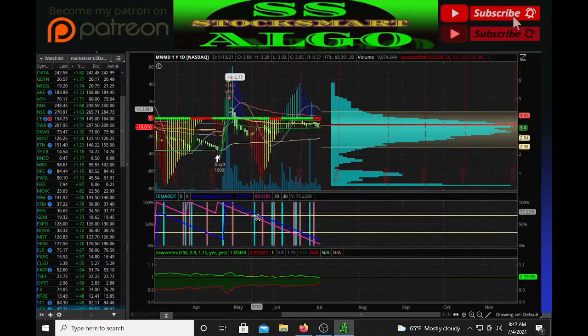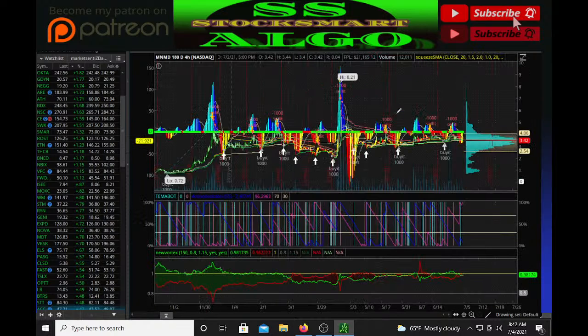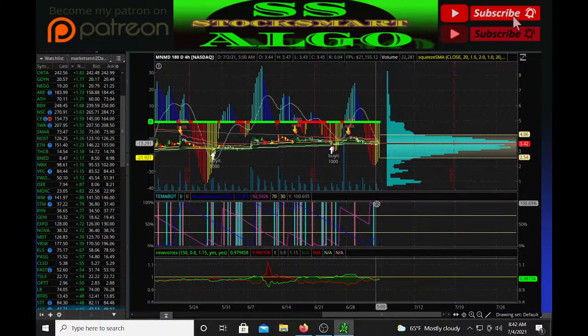But this is a very long squeeze. I mean, months and months and months, okay? So if we can keep a rune down, push a rune up, you will see a big pop in MNMD. And given the 4-hour chart, though, looks like we are going to come up in price some.